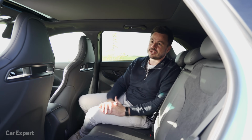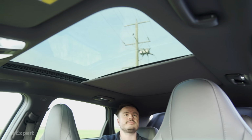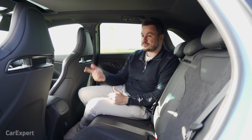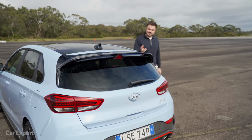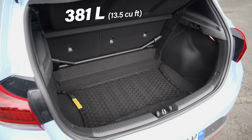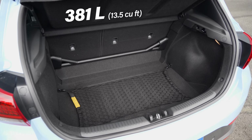You do have that glass panoramic roof, which is great if you do have the kids back here. It gives them something to do, something to look at. But yeah, would have loved to see USB and also air vents back here. Let's talk cargo space. So you have 381 litres to work with, and I'll run you through some of the cooler things in here in just a second.